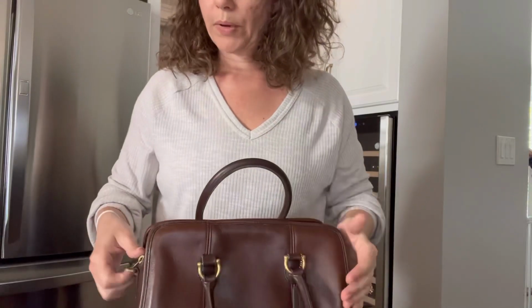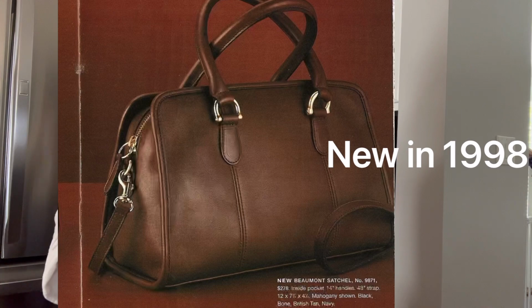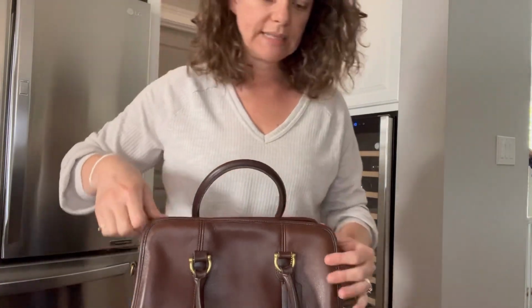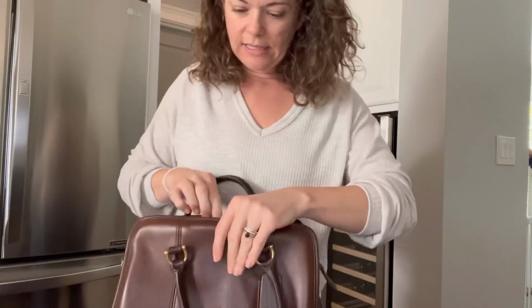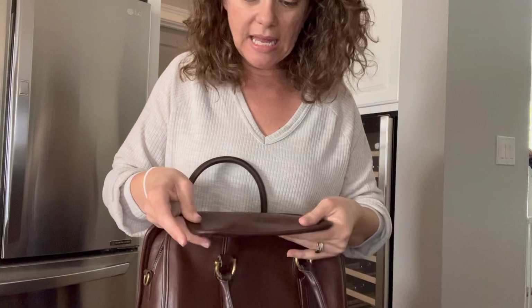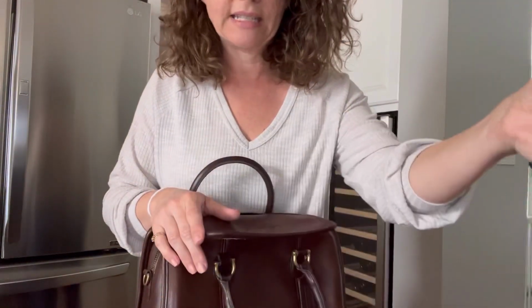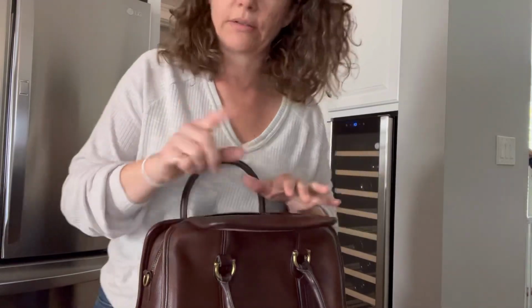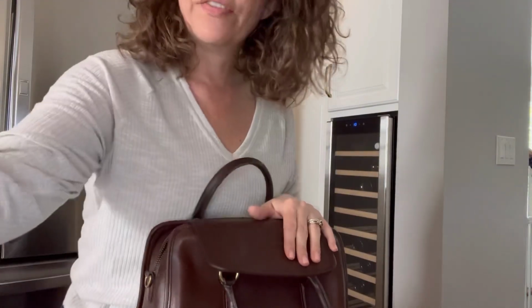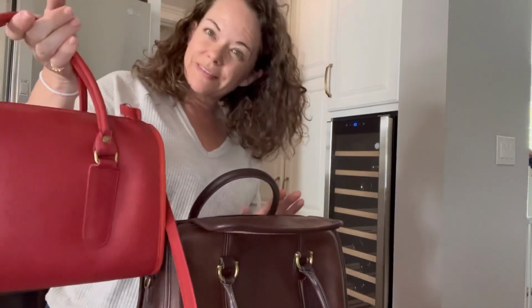When was the Beaumont Satchel? I know the answer to this. I just don't have it in front of me, so I will put it on the screen when it was released. But this particular one was made in the USA in 1998. The other bags, I told you about this one, how it's a release, and it was made in 2011 actually, or a special edition release. And then this one was, I believe, probably in like 1986 era, so mid 80s.